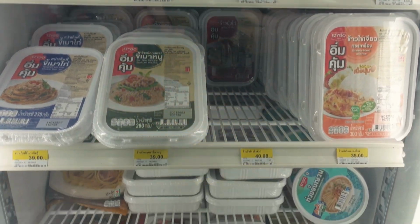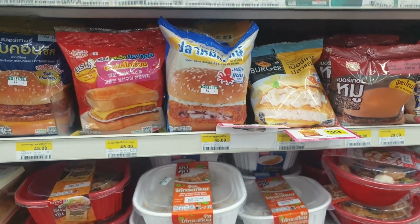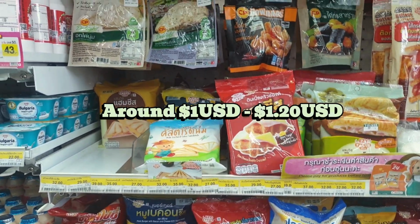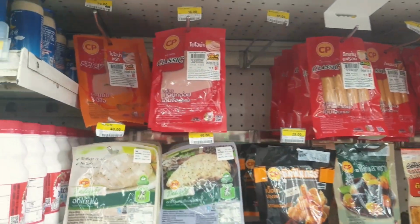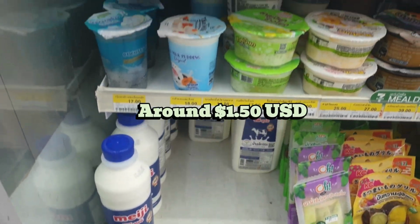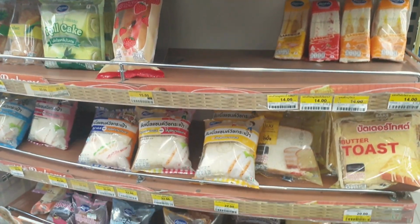These meals are actually really tasty. You've probably seen these toasties and burgers as well. They're pretty viral and they are about 30 to 50 baht each, and these little sausages and little bits of chicken are really good for sandwiches. A liter of milk's about 50 baht. And there's much more, but I'll save that for another video if you want.